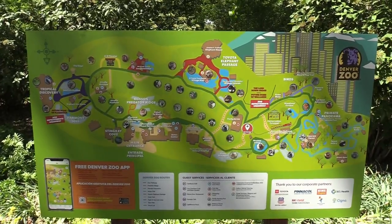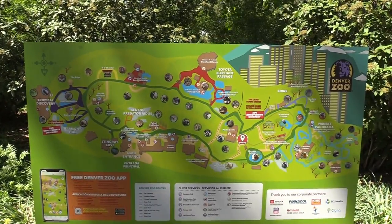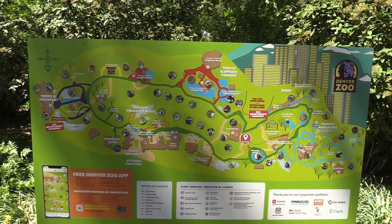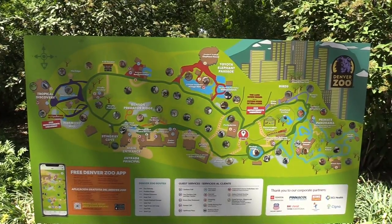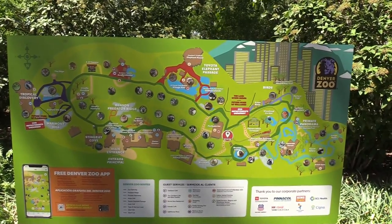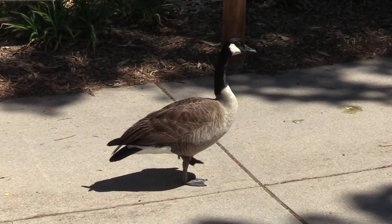All right, so I'm showing you the map again. The green pathway is the main paths, and the dotted lines in between them are little side paths. So I came over to this area to get a little better view of the rest of the habitat for the black rhinoceros. So I'm going to continue over past Monkey Island, what we already saw, and do this portion on the right hand side, and then go on the train. I see these birds all over the place.